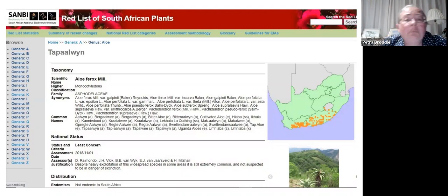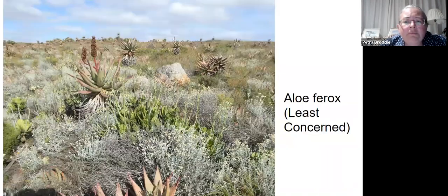As you scroll down the page, which I'm not going to do now, it'll tell you what the factors are that threaten the species, what sort of vegetation type, veld vegetation, it occurs in, all sorts of other bits of information, which is really helpful. So this is the site I use very often. This is the aloe ferox that I've just mentioned.